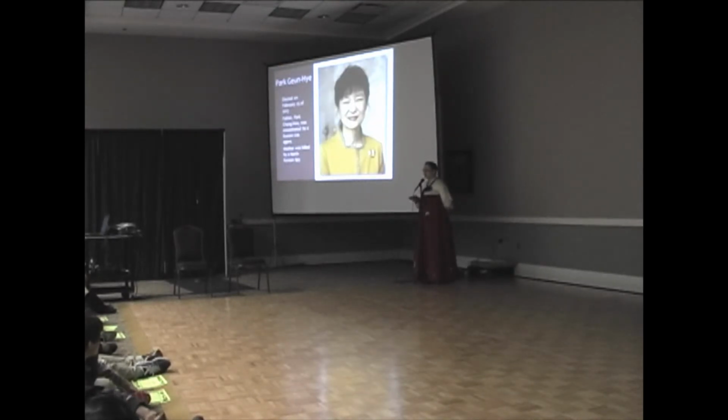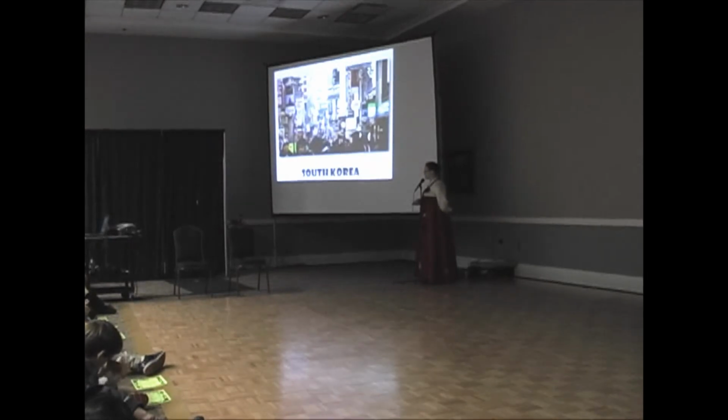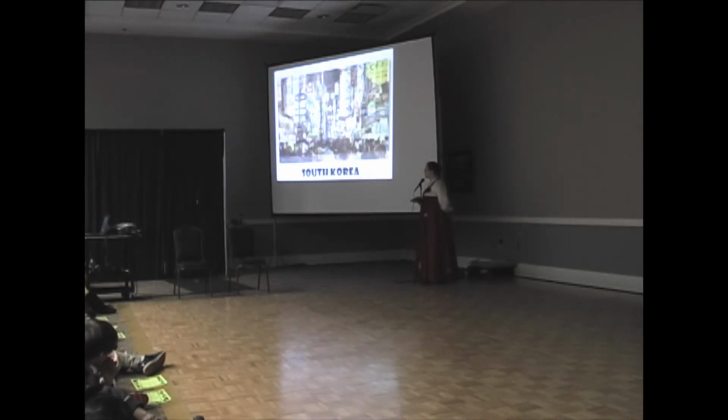Park Geun-hye is the first female president of South Korea. Her father used to be president in the late 60s, early 70s, but he was killed by a Korean CIA agent. Also, her mother was killed by a North Korean spy. And unlike North Korea, South Korea grew prosperously economically.